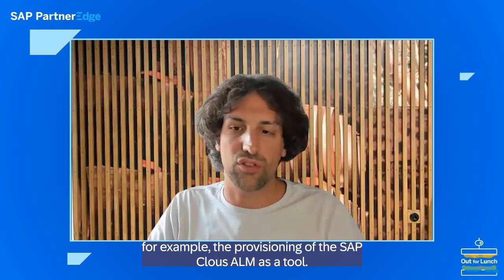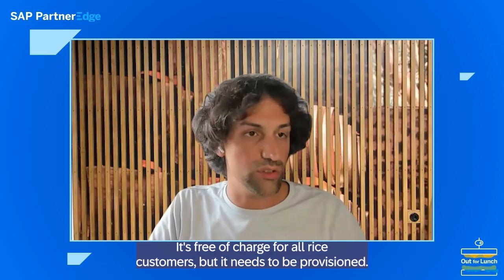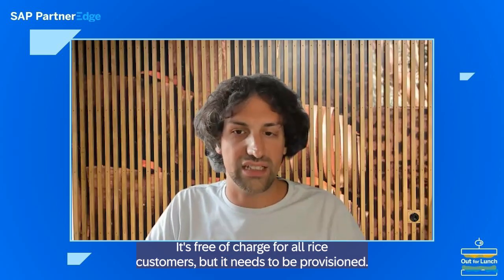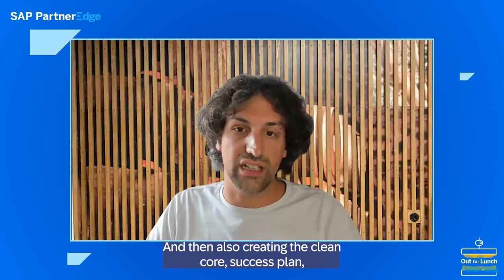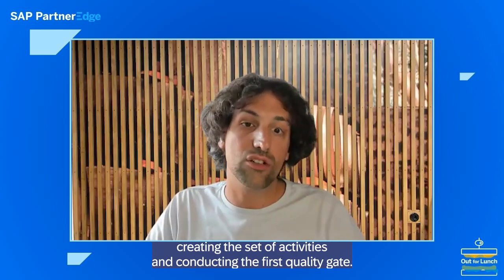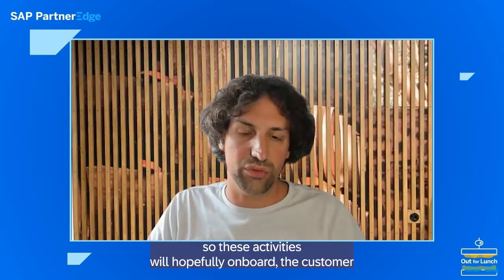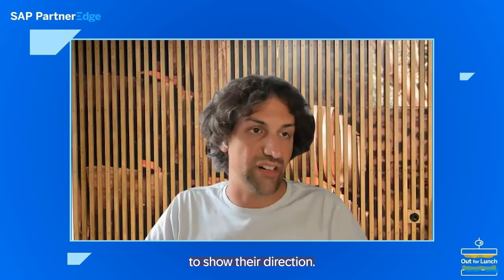project. This is, for example, the provisioning of the SAP Cloud ERP as a tool. It's included, it's free of charge for all RISE customers, but it needs to be provisioned. And then also creating the Clean Core success plan, creating this set of activities, and conducting the first quality gate. So these activities will hopefully onboard the customer, show the direction.